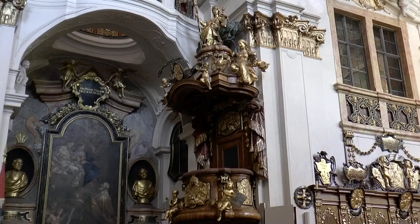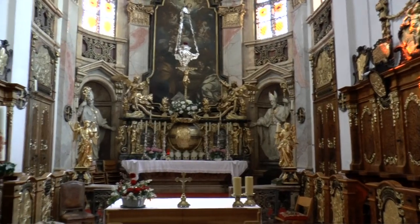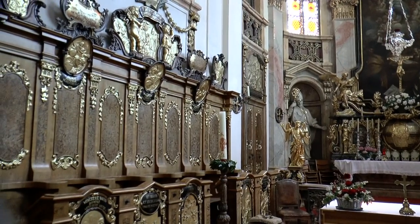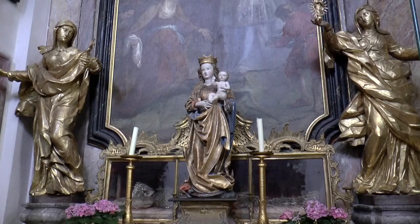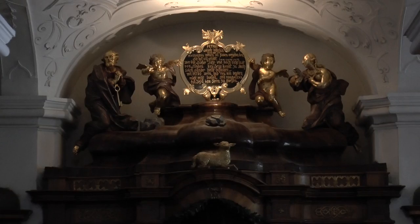The interior of the church is decorated with lush Baroque, and the high altar and choir stalls are remarkable works of art. The tabernacle is of a world globe, shining with the golden light above the altar, and sacred images, paintings, plus a splendid pipe organ.